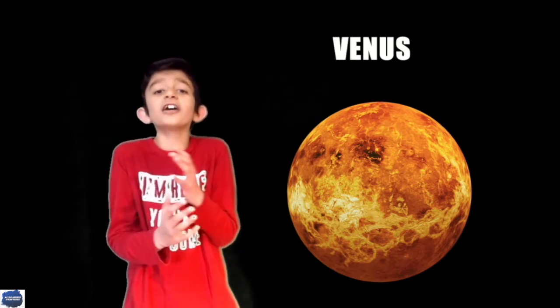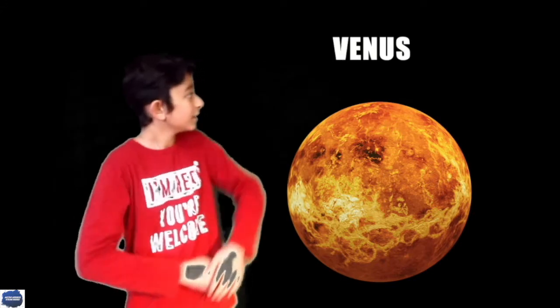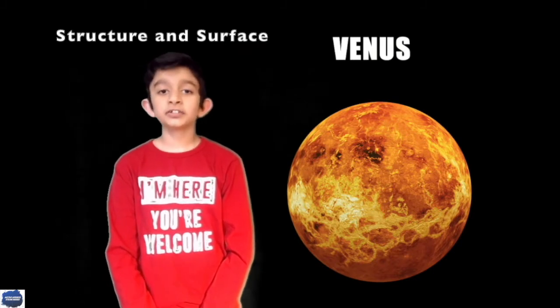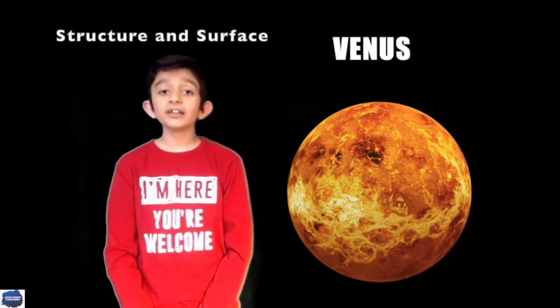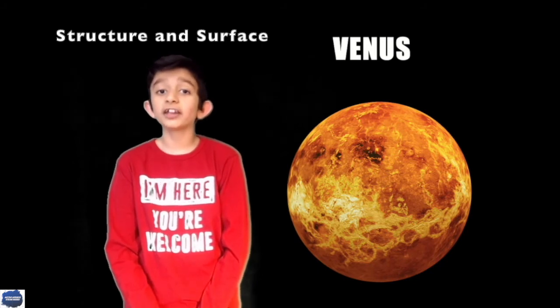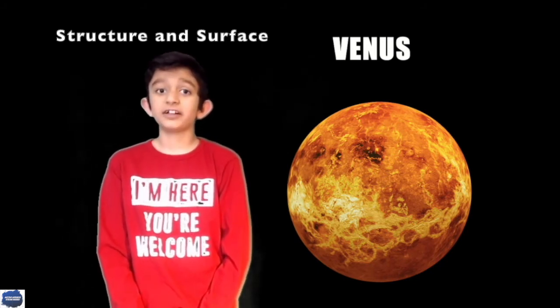Venus is the hottest planet in the solar system. Whoa! Take a look right here. Venus is a terrestrial planet just like Mercury. It has a very thick atmosphere. That means it traps a lot of heat. So that's why Venus is the hottest planet in the solar system, thanks to its thick atmosphere.